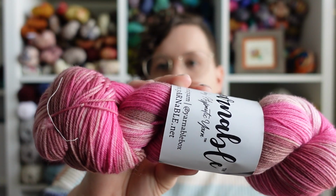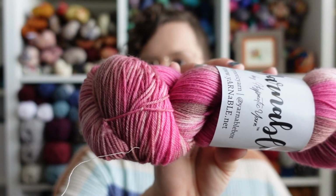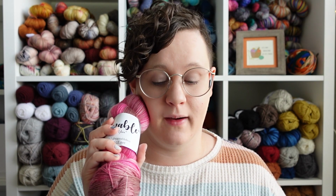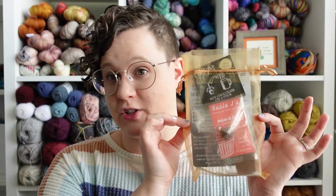It's not necessarily my shade of pink. I like these more shades of pink. But I've seen this knit up by Kay and I really like how it knits up, so very excited about it. And again, the plush sock is always so nice. But in the Yarnable box, you also get some extra goodies.